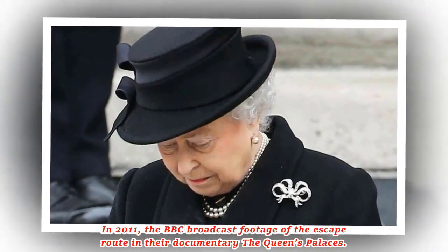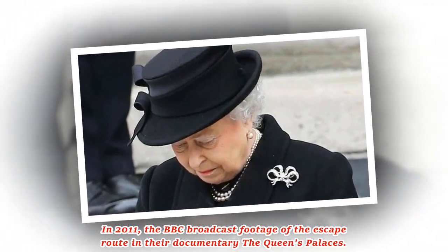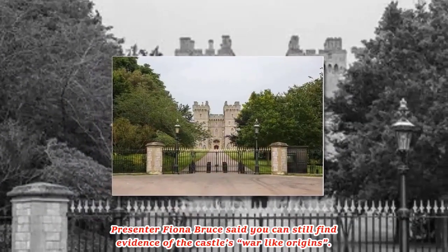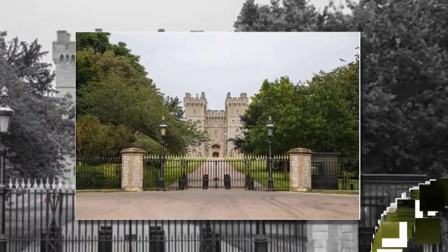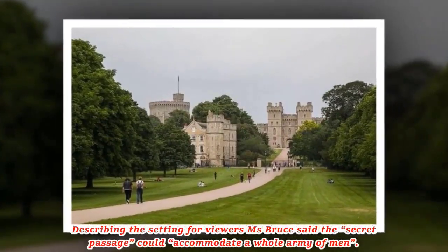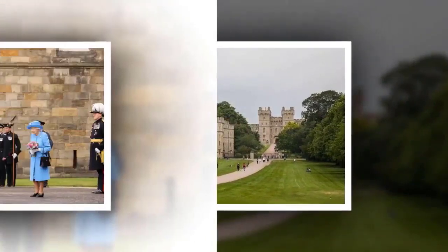In 2011, the BBC broadcast footage of the escape route in their documentary The Queen's Palaces. Presenter Fiona Bruce said you can still find evidence of the castle's warlike origins. Describing the setting for viewers, Ms. Bruce said the secret passage could accommodate a whole army of men.